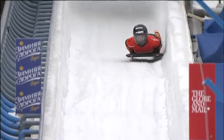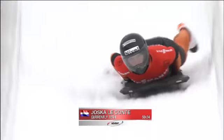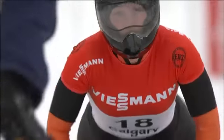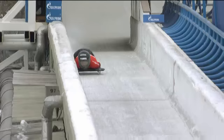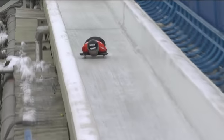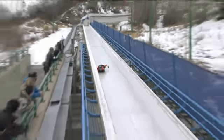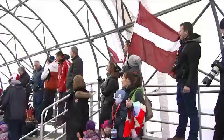59.04, 145 back. She's not going to be super happy with that, but she had some good lines, some good things to work on for the second heat if she makes it through. Right there, you can see she just hits that wall coming out of 8. She just didn't have enough height in the corner, which then tapped that wall and put her into that skid, and it's tough to recover from that. You've already lost so much speed on this track. Yoska Lecomte of the Netherlands.